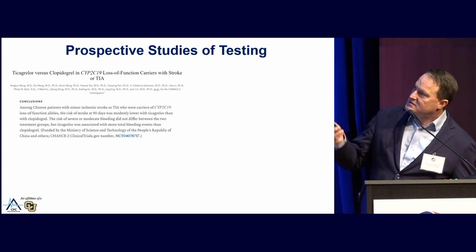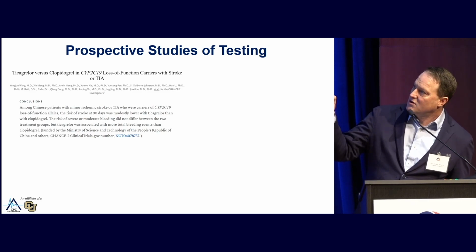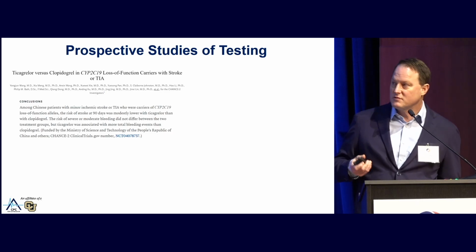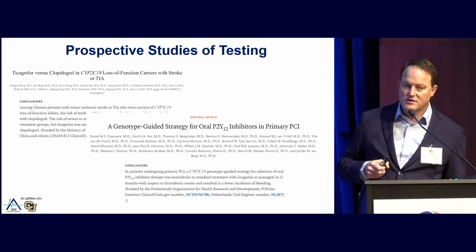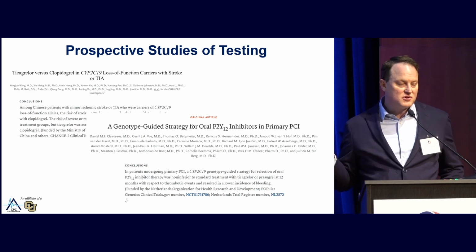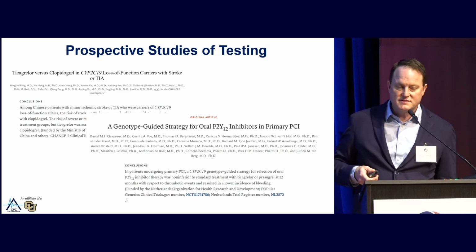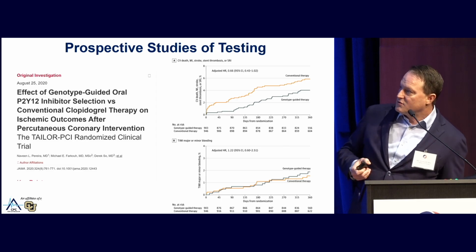And this is one New England Journal paper that looked at stroke TIA patients. And again, it's a little hard to read here, but there was maybe a modest benefit, nothing really overwhelming. This was a real-world trial from the Netherlands that looked at genotype-guided, whether you use prasugrel, ticagrelor, or clopidogrel. But these drugs are all going generic anyways, and the benefits were relatively modest with a wide non-inferiority margin. So to me, there wasn't a lot of data.